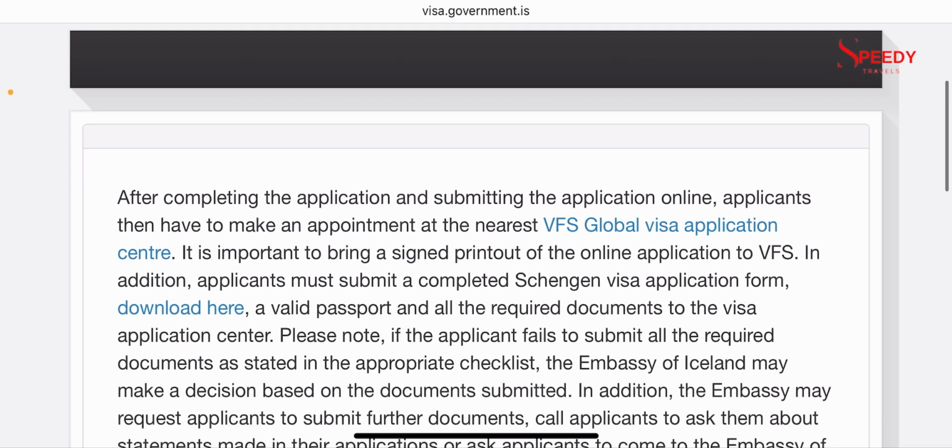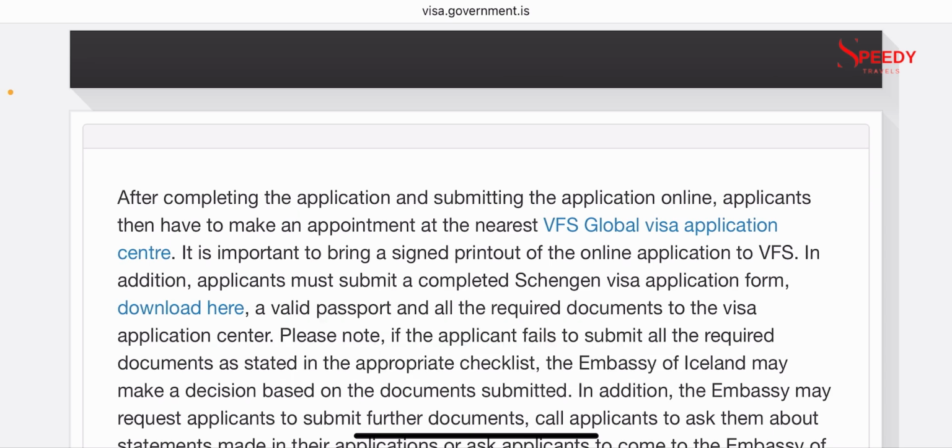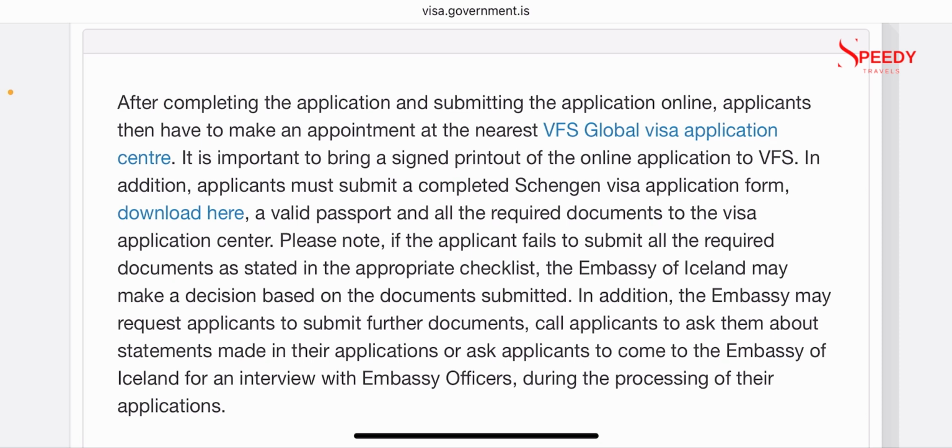They said after submitting the application online, applicants then have to make an appointment at the nearest VFS Global Visa Application Center. It is important to bring a signed printout of the online application to VFS. In addition, applicants must submit a completed Schengen visa application form, download it here, a valid passport, and all the required documents to the visa application center. Please note, if the applicant fails to submit all the required documents as stated in the checklist, the Embassy of Iceland may make a decision based on the documents submitted.